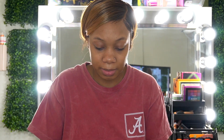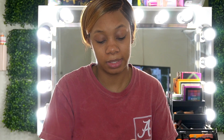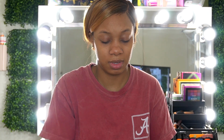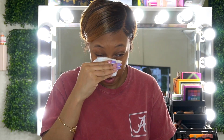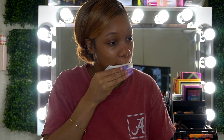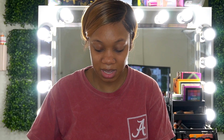They got a mud mask on here. I might try that. All right, we're gonna try the Glow Tonic now. Let's see what that is. I feel like that retinol really opened up my skin. Dang, how much makeup did I have on my face? I still feel like I'm wiping off makeup. What in the world?